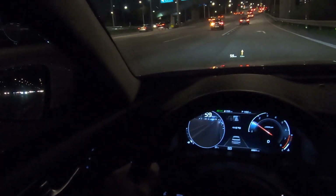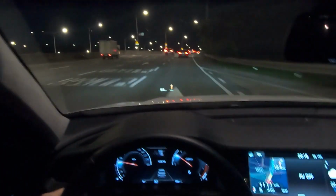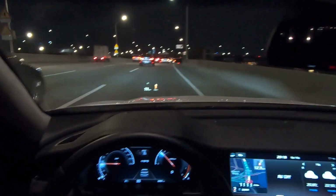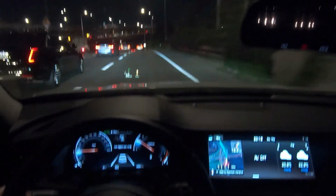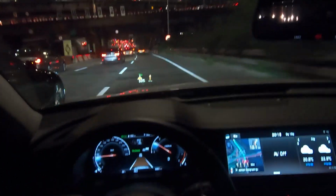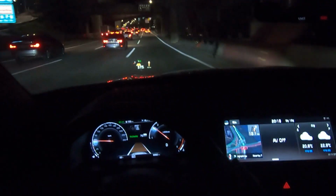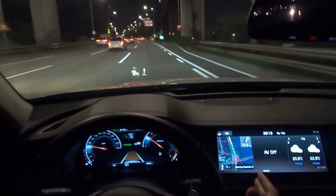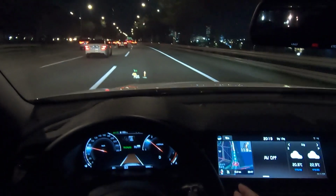So it's got the blind spot monitoring system. It's very nice. And let's see. And then also, I just turned on my lane keep assist and adaptive cruise control. So I'm going to let go of the handle, and the Cadenza will steer itself for me. But like I always say, you're supposed to drive yourself. I'm just doing this for demonstration purposes.